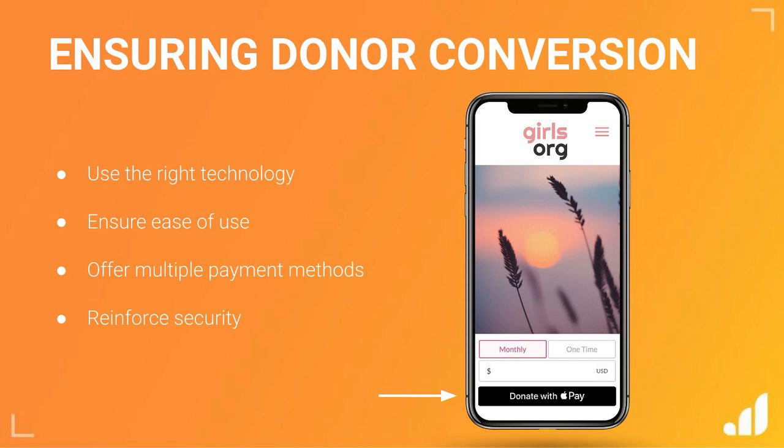And then finally, and I know this is a long slide, but offering multiple payment methods also makes it easy for donors and removes any potential barriers. This doesn't mean having a million different ways to donate on your website like Amazon Smile and multiple donation platforms, but it means different payment methods, like your donation form offering debit, credit, ACH, etc.